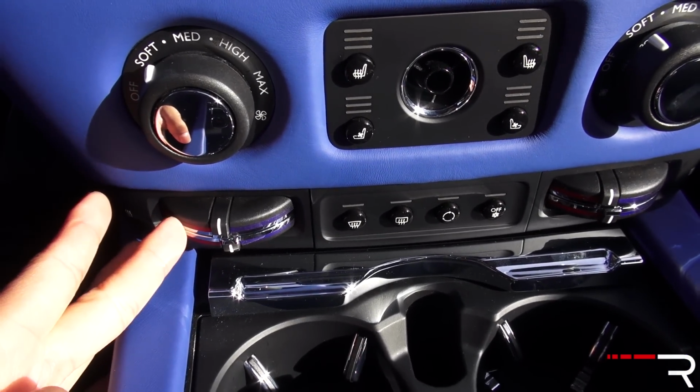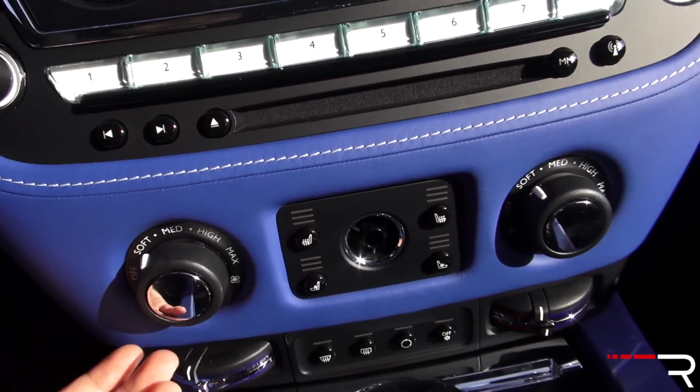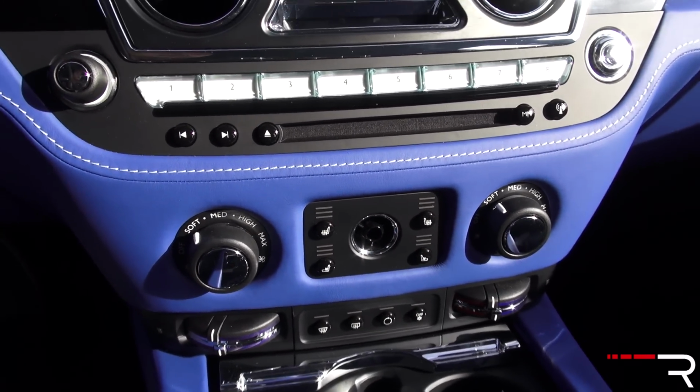The climate control here, this is how you change the temperature. It's got your fan speed right here, which is soft, medium, high, max. It's interesting because this car doesn't have automatic climate control, it just has manual, but it's 4-zone. But I'm surprised they didn't go with an automatic climate control function.